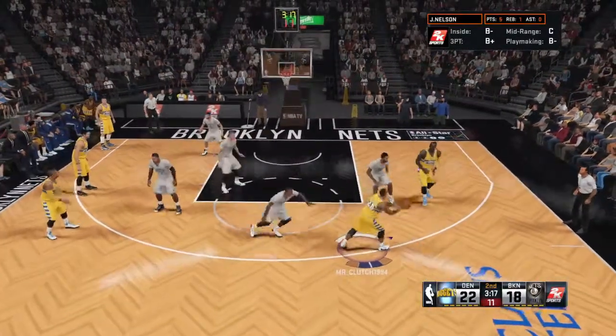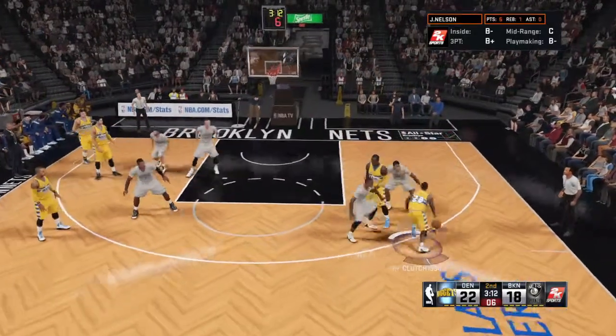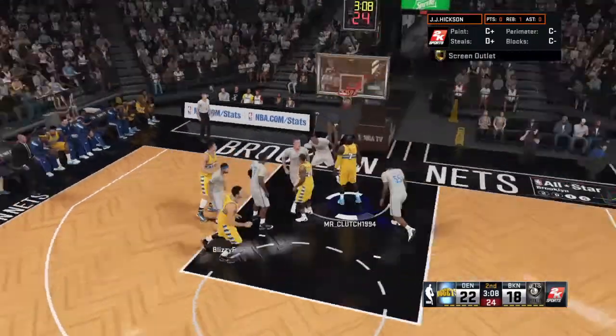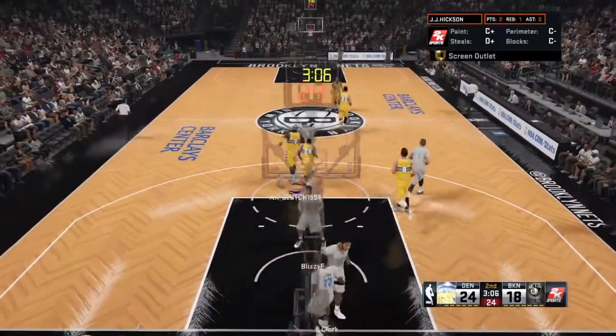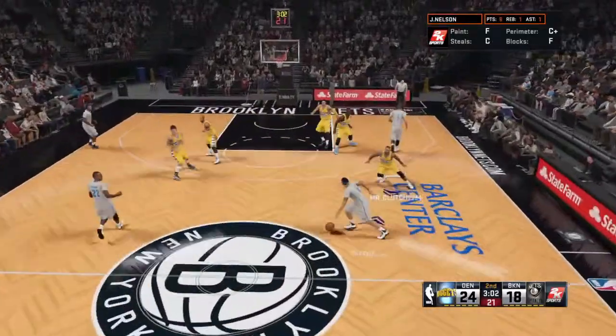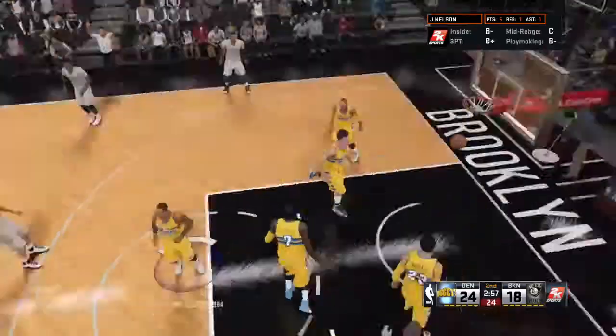Nelson outside. Kicks to Hickson. Hickson sets the screen for Nelson. Back to Hickson. That's good. Hickson's got the lead up to 6 now for the Nuggets. And he just used his height that time down low. That's going to be pretty hard to defend against.